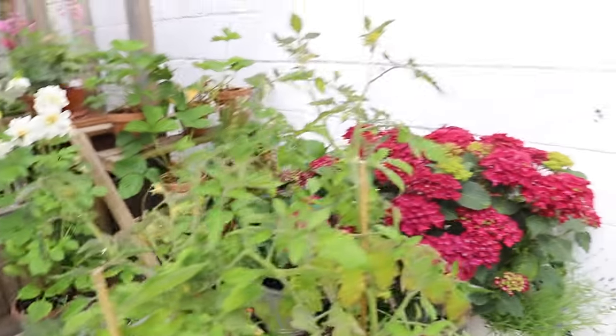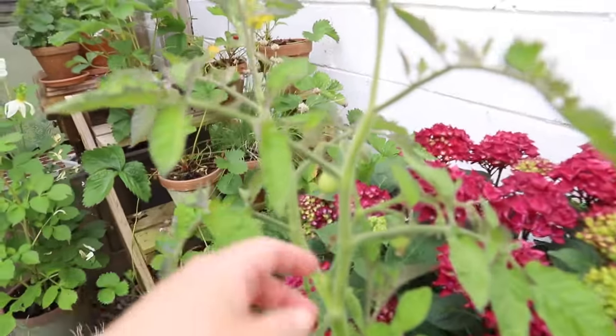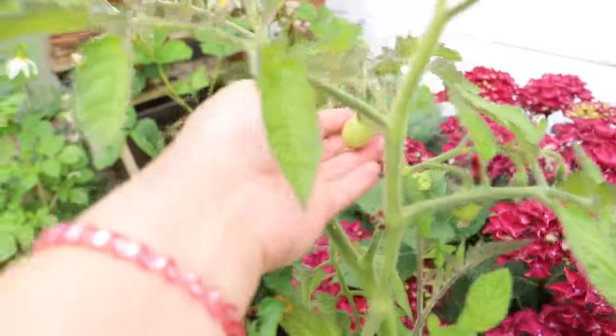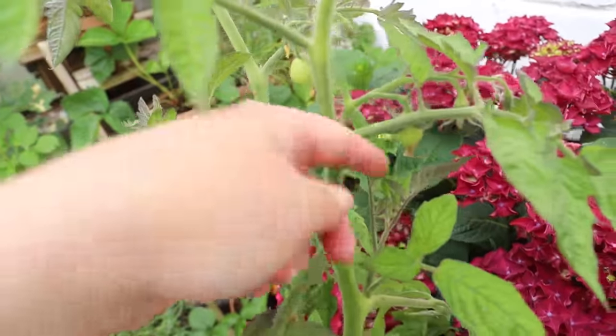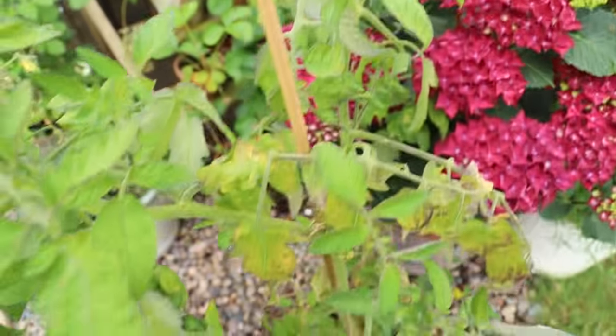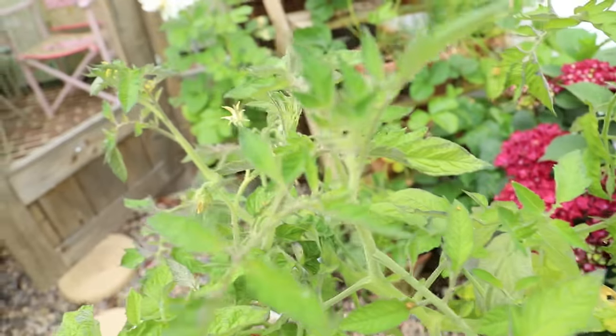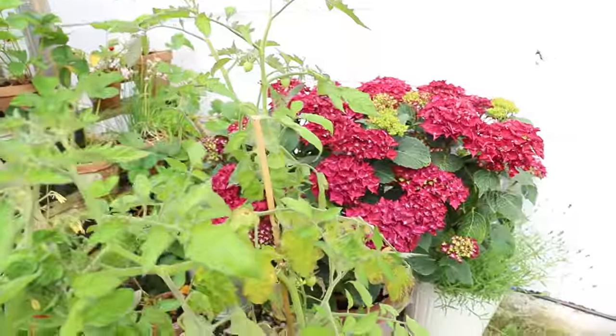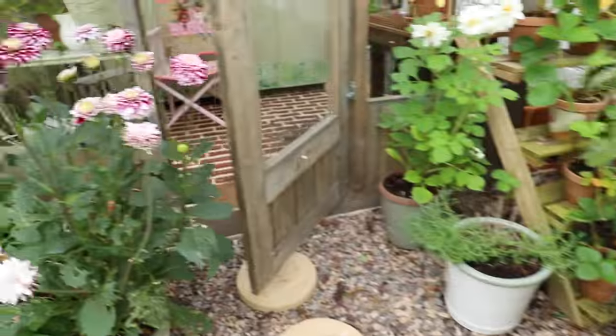And also, I noticed I have some tomatoes starting. Hang on, let me zoom. There we are. Apparently, it's better if bumblebees pollinate your tomato plants. I don't know where I read that. You'll have to fact check me.